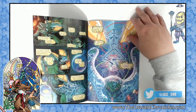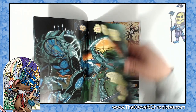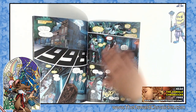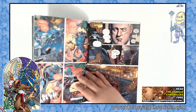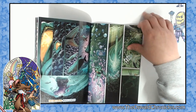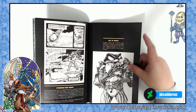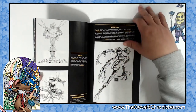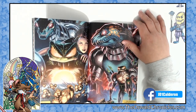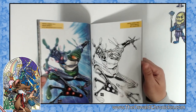Well, the artwork is what I would expect from a professional who spent many years at Marvel and DC. Just top line work. Really good looking, very clean, professional looking work. The coloring looks awesome. The lettering looks awesome. I'm looking forward to kicking back and reading this. Obviously, this is some of his older work. So yeah, it looks really, really good. Like I said, I'm really looking forward to reading it, just kicking back, checking it out.